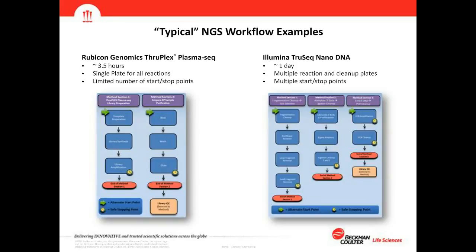The first column here, it's a little bit hard to see all the detail, but that's basically your library construction, and the second column is an optional cleanup following your library construction. The next example gets into more of, I guess, a typical workflow as far as complexity is concerned, and this example is for the Illumina TruSeq Nano DNA chemistry.